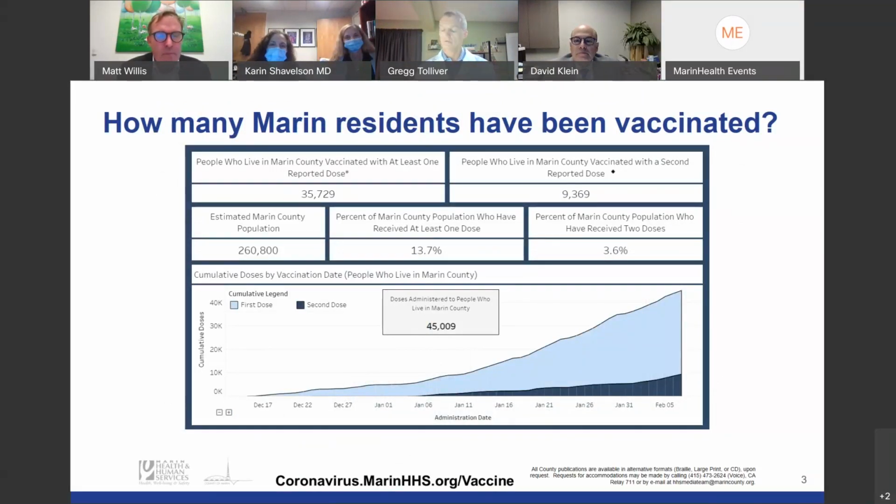We've now added information about our vaccine rollout process, including this, which is updated each day with the number of people who have been vaccinated. And I find it encouraging to look at this every evening and see the numbers rise each day. The light blue is the first doses, the dark blue is the second doses. We've now administered to Marin County residents over 45,000 doses, and almost 36,000 residents, which is nearly 14% of our total population, have been vaccinated. So about 1 in 8 residents of Marin County has received the vaccine.